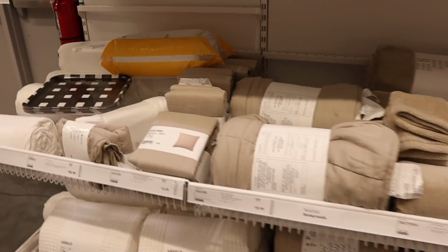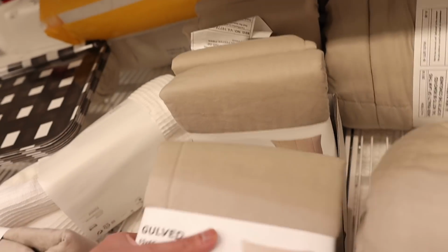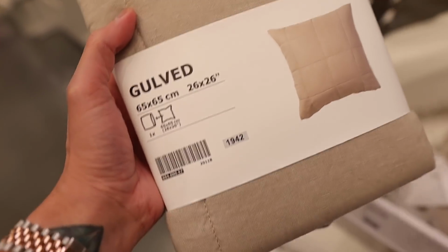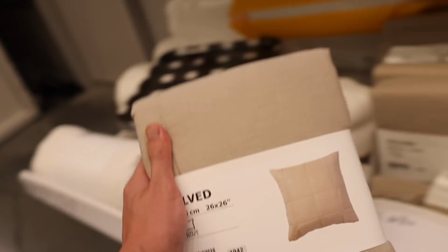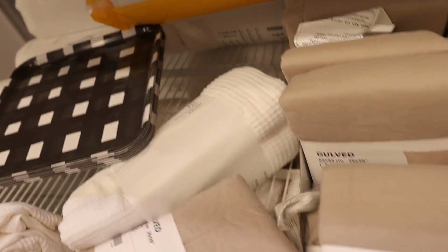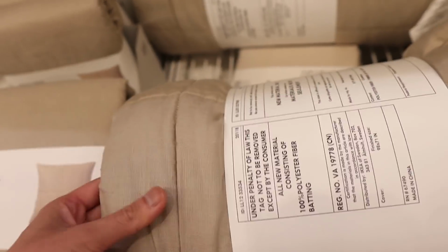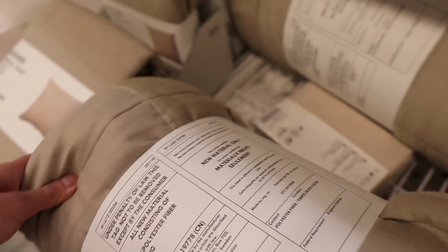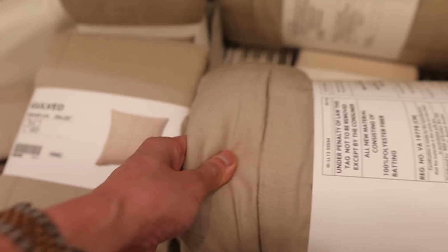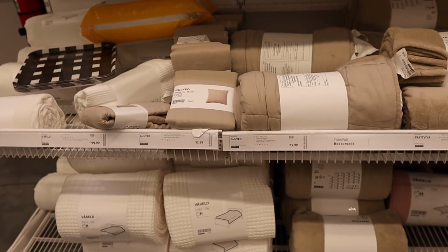I am here in the bedding section and I spotted some linen looking pieces. This is Gulved, and how much is she? $12.99, but I love kind of the natural color, kind of like a mushroom. Reminds me of my Crate and Barrel bedding. Obviously, I don't think this is linen. Yeah, this is polyester, but it has the look, so love that.